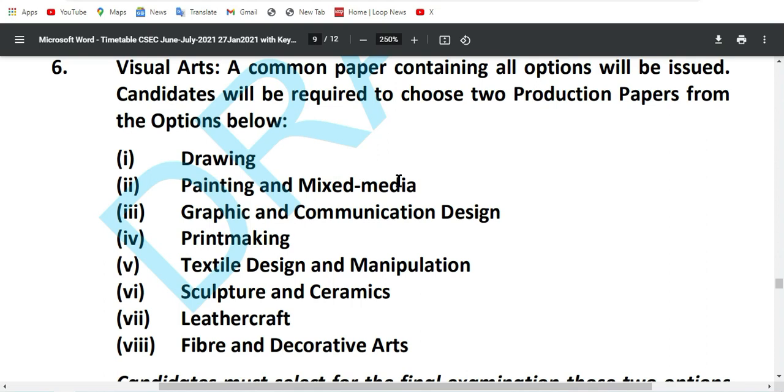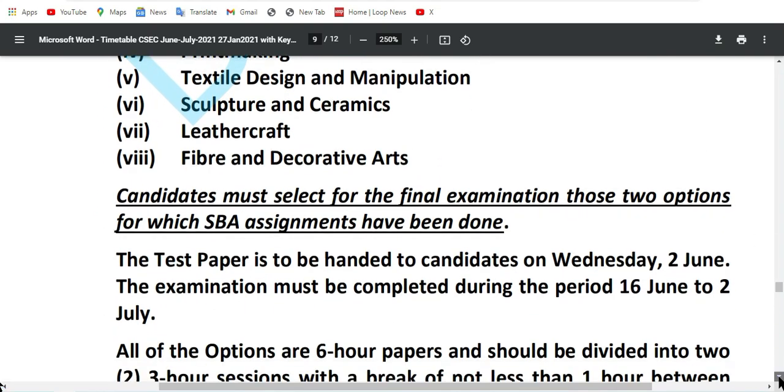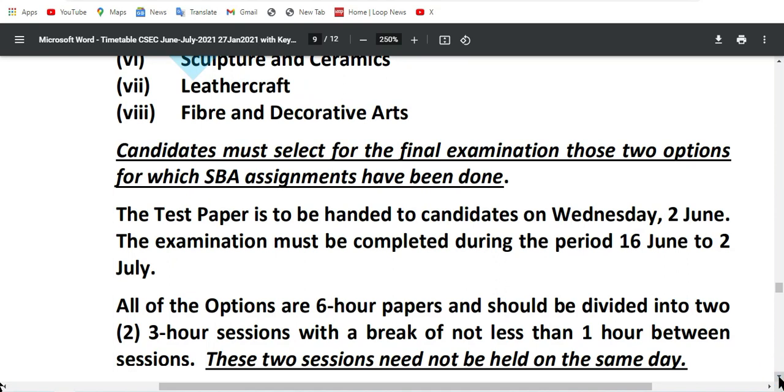You have textile and design and manipulation, sculpture and ceramics, lettercraft, fiber and decorative art. You want to ensure that you are practicing for the areas that you are supposed to be doing, and that will of course be supervised by your teachers at your respective school. Now, candidate must select for the final examination those 2 options for which SBA assignments have been done. So you want to ensure that whatever practical you did, you are selecting those for your exams just the same.